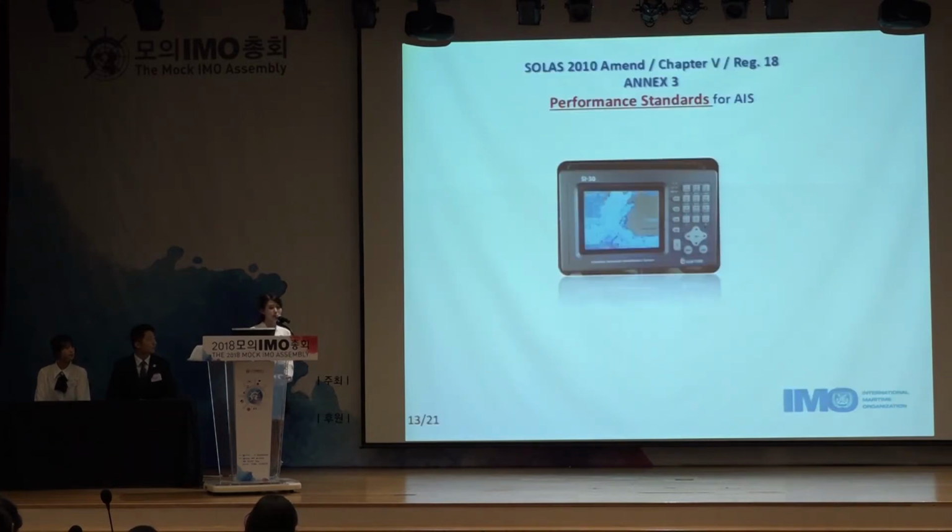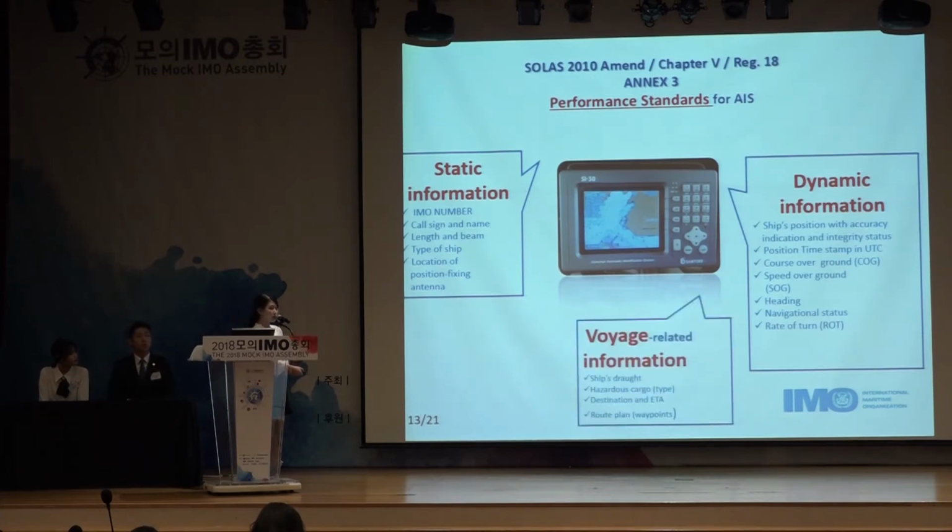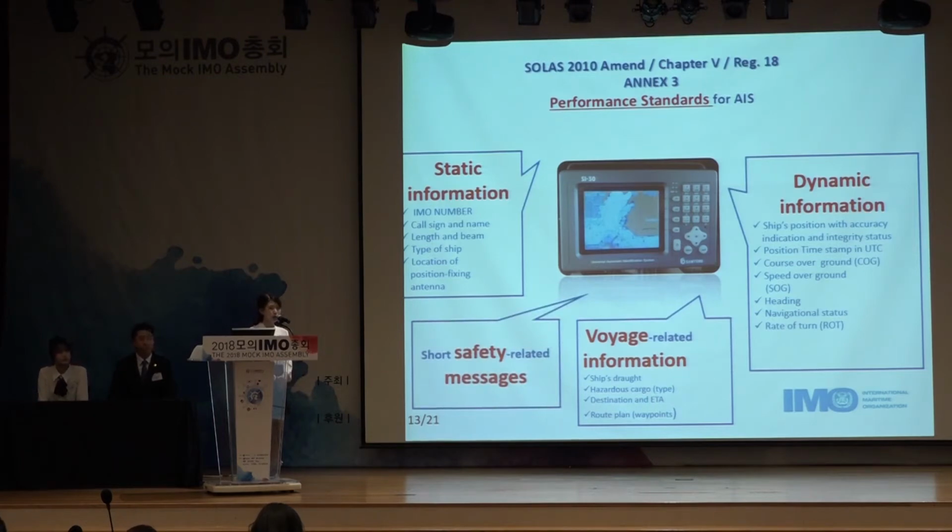This slide shows the current recommendation on performance standard for AIS according to SOLAS 2010, Chapter 5, Regulation 19. This performance standard indicates that AIS should include information such as static information, dynamic information, voyage-related information, and safety messages. For reliable real-time information, we would like to suggest adding the ship's rudder angle data to AIS dynamic information.